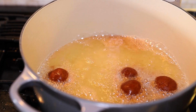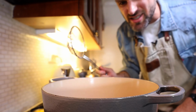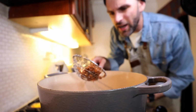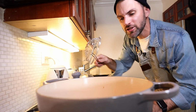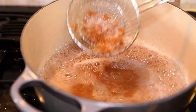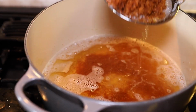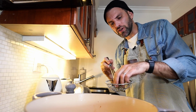So it says deep fry those until solid. These are disintegrating in front of my eyes. What is going on? Okay, I don't know what the hell just happened, but these completely fell apart. Is there any one of them that survived that? Nope. They all fell apart in the oil. I really do not know what just happened here. Everything fell apart. The definition of insanity is what? If something isn't working, you continue to do it over and over again?